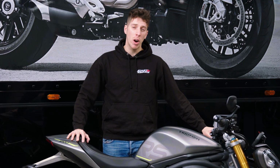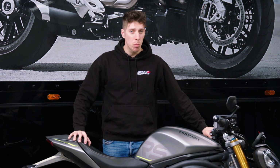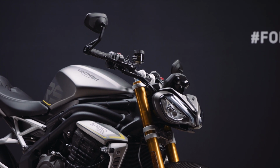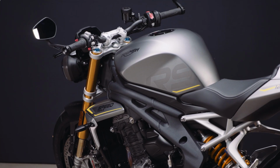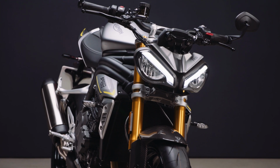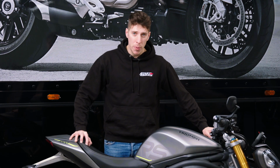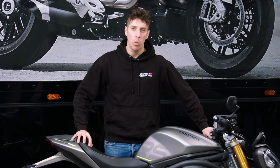So 2021 hasn't exactly got off to the best of starts, but Triumph has been doing its bit to put a big smile back on our faces with a little help from this absolute weapon. This is 178 brake horsepower. This is 192 kg. This is Triumph's all-new Speed Triple 1200 RS. And it's dripping in spec and tech, so we're here today to give you a bit of an idea of what we're dealing with.